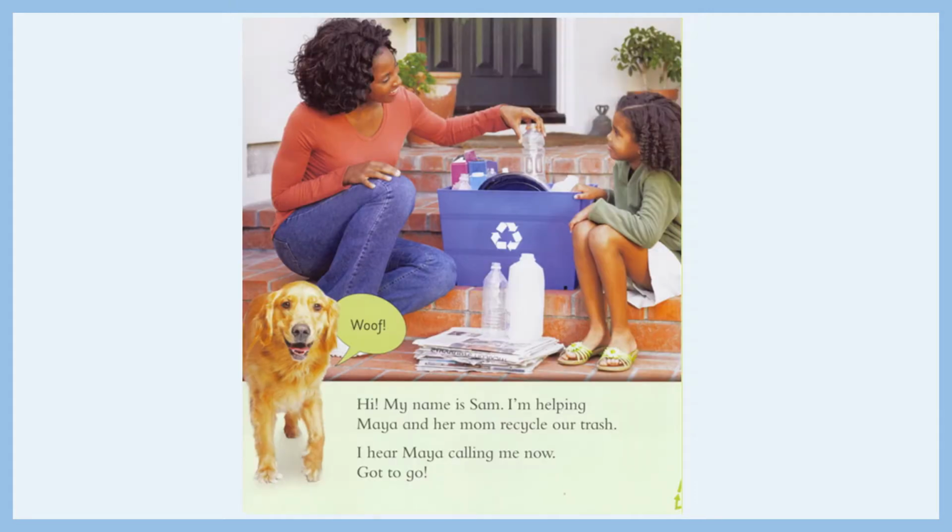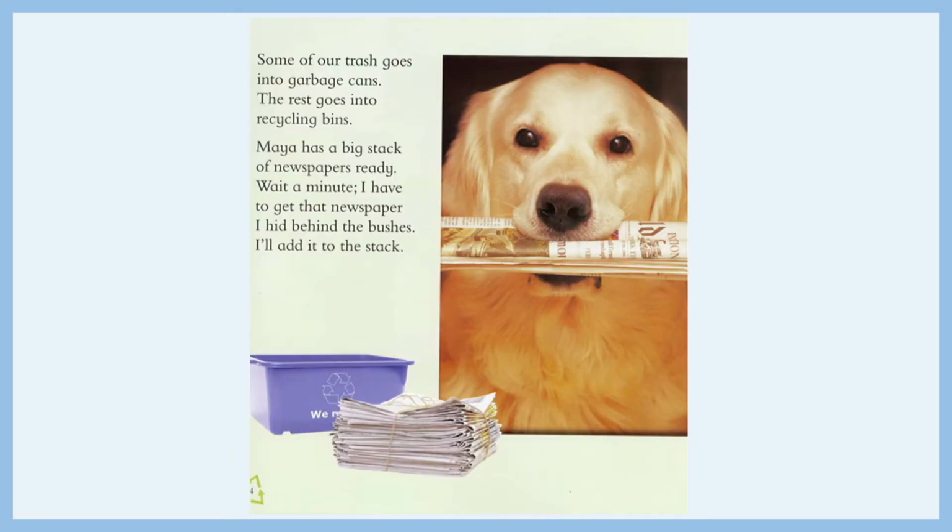Woof! Hi, my name is Sam. I'm helping Maya and her mom recycle our trash. I hear Maya calling me now. Gotta go. Some of our trash goes into garbage cans. The rest go into recycling bins. Maya has a big stack of newspapers ready.